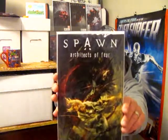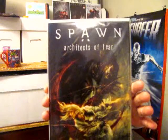Okay, so let's start off here first with Spawn, Architects of Fear. I haven't finished reading this one, but beautiful artwork. As you see on the cover, I think it is wickedly awesome. I think it's a French artist. I don't want to open it up and whatnot, but I can't remember his name. But great story so far, and beautiful art. The way the Spawn is made is just grand.